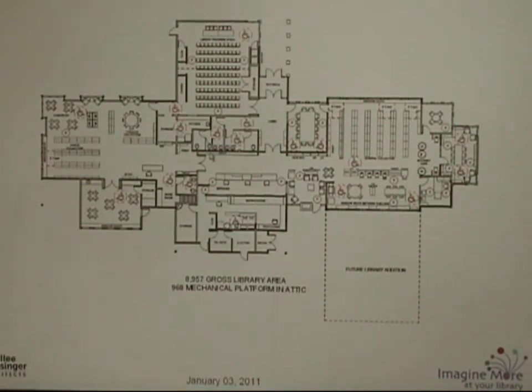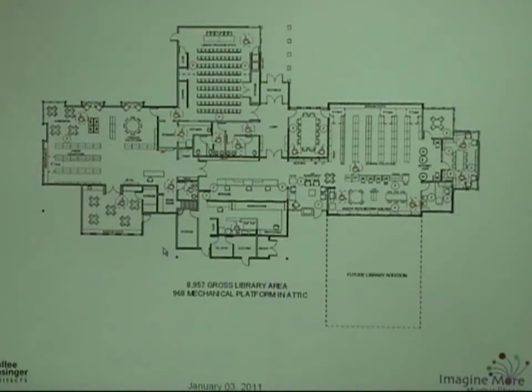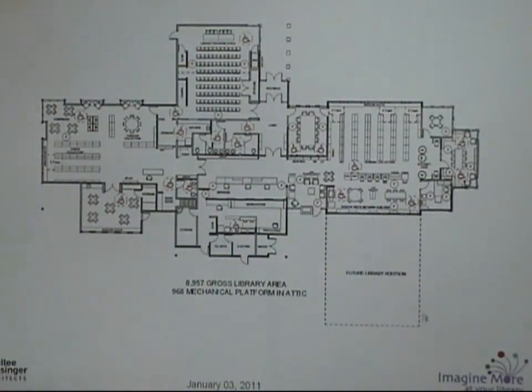And if you do come down to the existing library today, the Nichols Library, you can see these boards that are presented right by the front door. You'll also see on these boards that this dashed line here, down at the bottom of the screen, is a place for a future library addition to go.